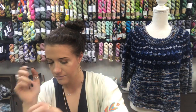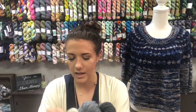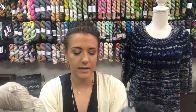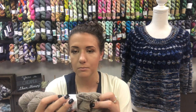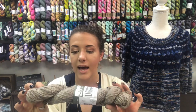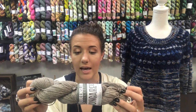Okay, then what else? We have some new yarn. So we have this new yarn line called Dungarees. And so this is super neat because it is 100% recycled blue jeans. So what they do is they take blue jeans that are, I guess, donated or collected. They, of course, take all the buttons and stuff off. And then they spin it down. They sort it by color. And then they spin it down.